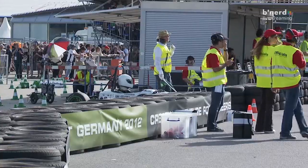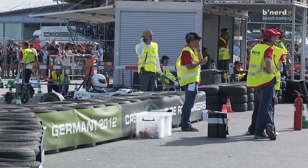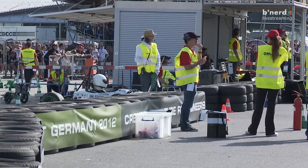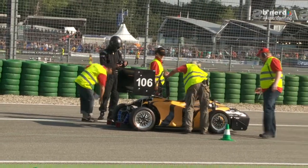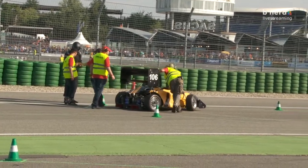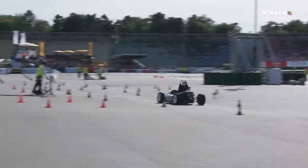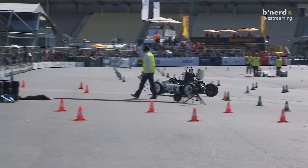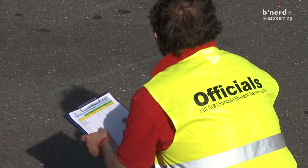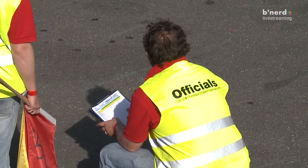Another British team out there, the University of Cambridge. They're just about to complete their first lap of autocross for the day. So apparently we've had a record number of cars getting through the technical inspection this year, so there's going to be a record number of cars on track today and tomorrow. So it's going to be a very long day, but I think it's going to be a very exciting day as well. So University of Cambridge managed to complete their first lap.